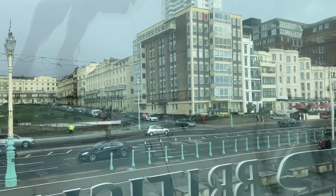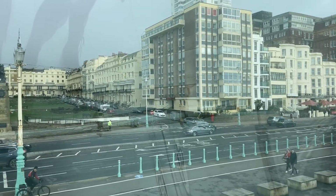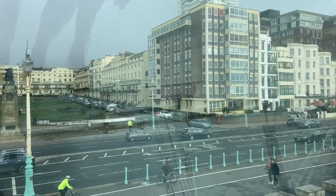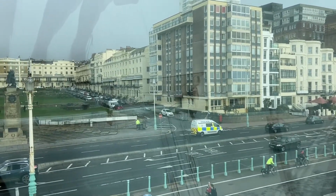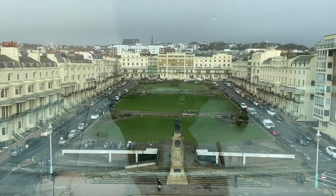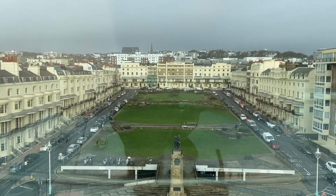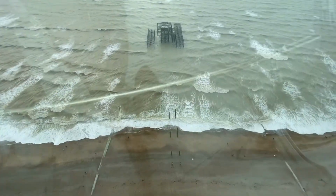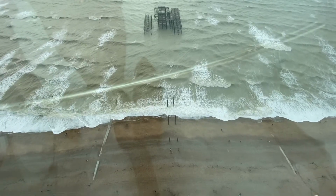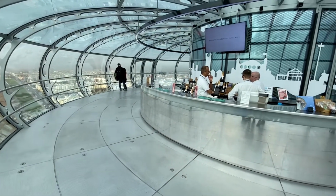Now the whole ride lasts pretty much 25 minutes, and it goes up, it's basically like a glass donut on a pole, and it goes up to quite a big height really, a couple hundred metres I think it is, up into the air, and it gives you spectacular views over Brighton and the surrounding areas.